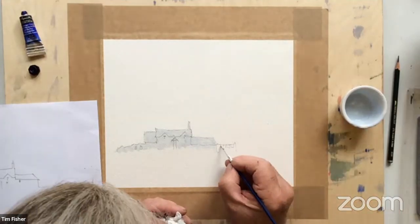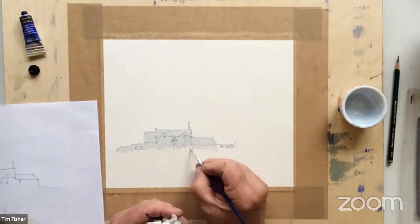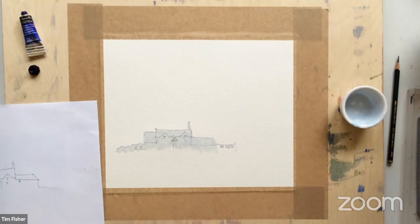So I'm just going to put a little bit of masking fluid on these sheets that are hanging on the line, and there we are, we're ready to go now.